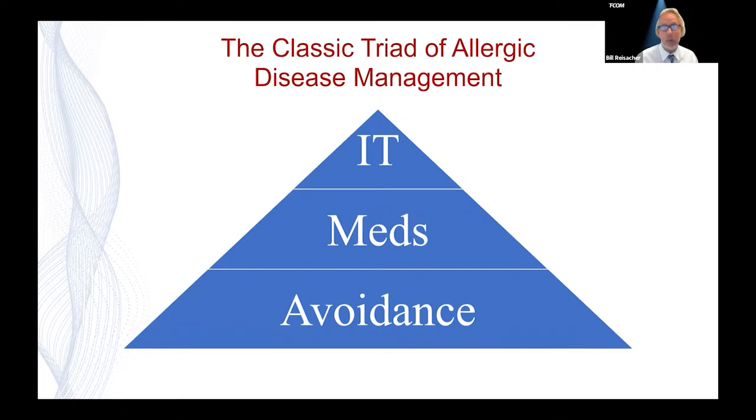Medications, these are also highly available for people with allergic rhinitis from respiratory allergens. But again, for people with food allergy, the medication options are very limited. Maybe an antihistamine for the mildest of reactions, but what happens invariably for more severe reactions is that people have to carry auto-injectable epinephrine and use them when they're experiencing a reaction.